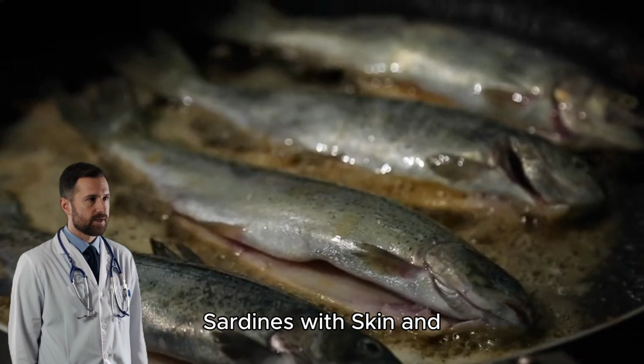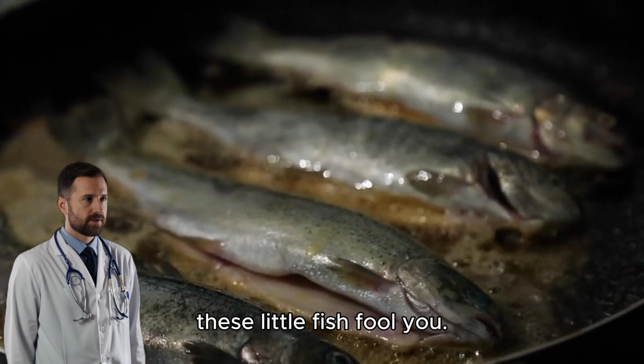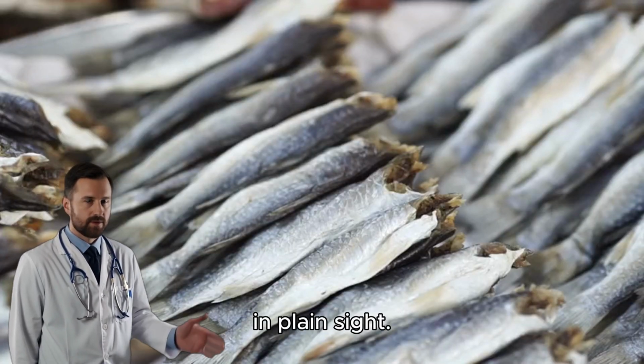3. Sardines with skin and bones. The tiny powerhouse. Don't let these little fish fool you. Sardines with skin and bones are a collagen-dense superfood hiding in plain sight.